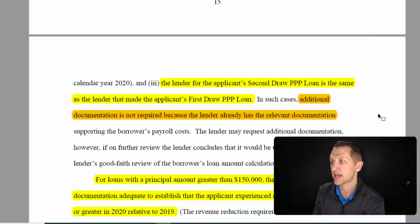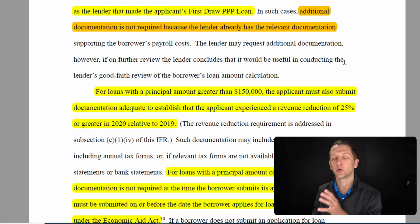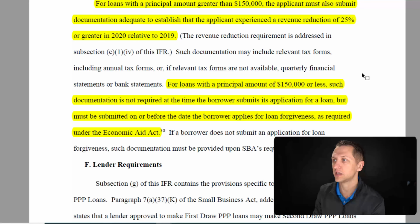And then the lender of the applicant's second draw loan is the same. And the reason they're doing this is so they have the same documentation, because you're already going through them to get the forgiveness. And then right here it says the additional documentation is not required because the lender already has the relevant documentation. That's why I put it in a separate color, just so you know why. If you're using the same lender, I'm not making a recommendation. If you're going to the same lender, then they already have the documentation, so you don't need to be redundant on it. And that's what they're trying to do. They're trying to make this a little bit easier just to get the loans out and ready to go.